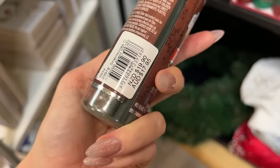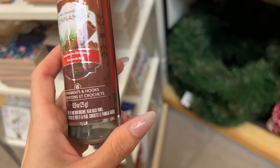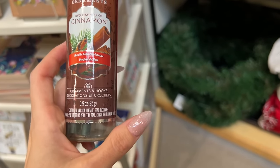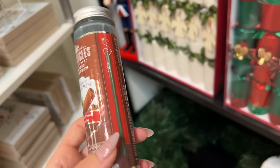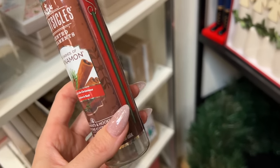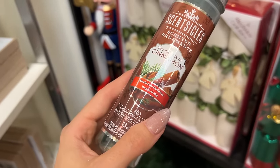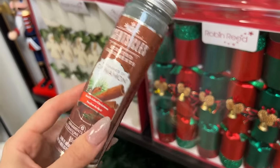These ones are $20. I would say, look, for me, worth it. For other people, maybe not. But I love the scent of cinnamon and I love the scent of pine. So, you be the judge of your Christmas joy, okay?